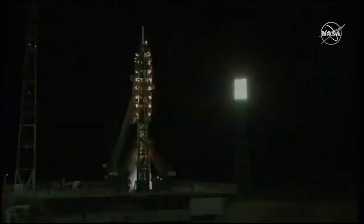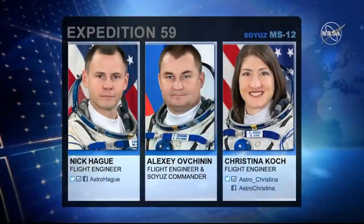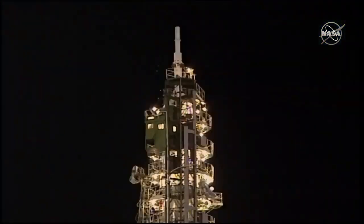Today's spaceflight will be the very first for NASA's Christina Koch, the second for NASA's Nick Hague, and the third for cosmonaut and Soyuz MS-12 commander Alexey Ovchinin. While at the Gagarin Cosmonaut Training Center in Star City, Russia, Nick Hague and Alexey Ovchinin share their thoughts on Christina joining the crew.